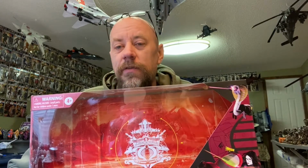But the collectability right now is off the charts, because they are so hard to get. They are such beautiful figures, and in the box they look fantastic. I think this is something that's going to hold its value and increase over time, just because it is a popular character. It is very well done. It looks amazing in the box, and the rarity right now.